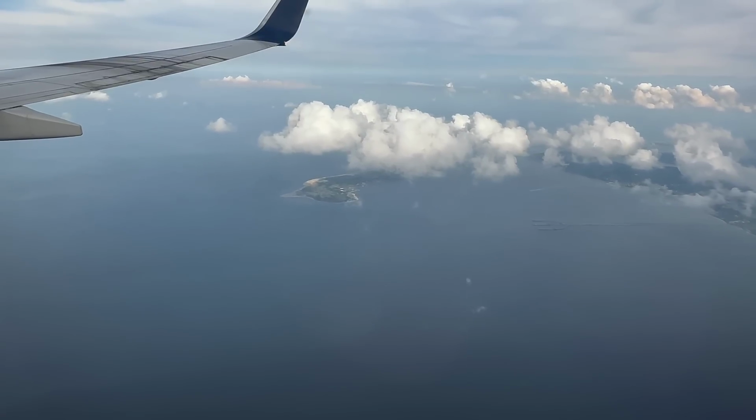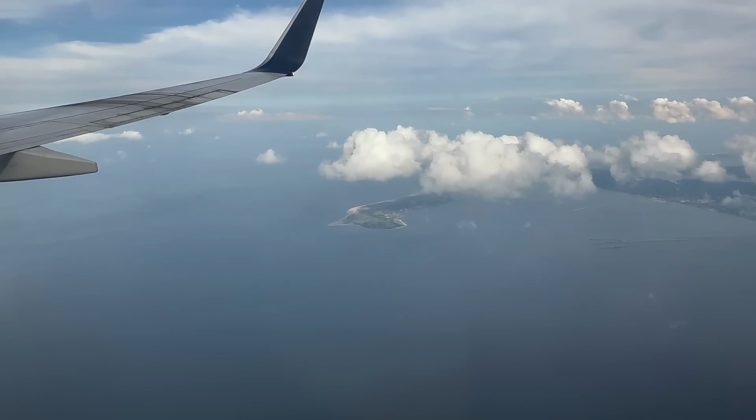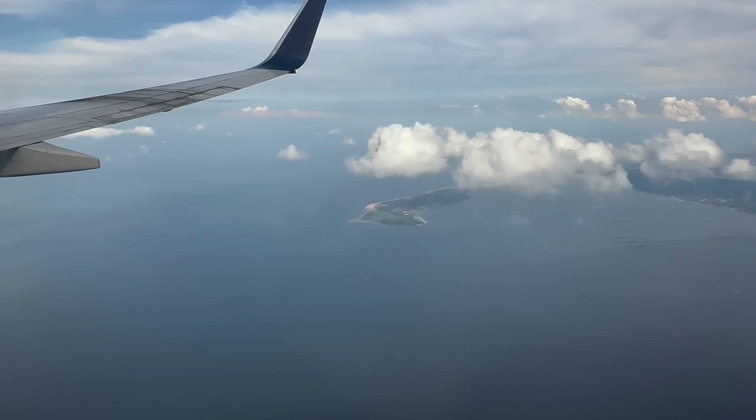070-349, Delta 1118. We also heard that the controller switched this aircraft over to another frequency. Once we get to that point, we'll also be told to switch to another frequency.